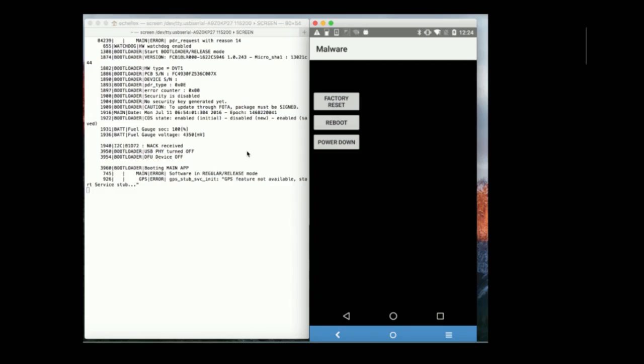So partial security is not sufficient. Every message and every command that goes from the phone or the mobile companion application to the wearable needs to be authenticated.